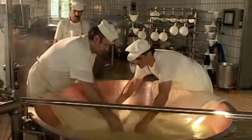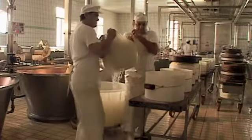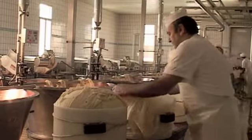Cut into 2 parts and wrapped in its typical cloth. The cheese is then placed in a mold which will give it its final shape.